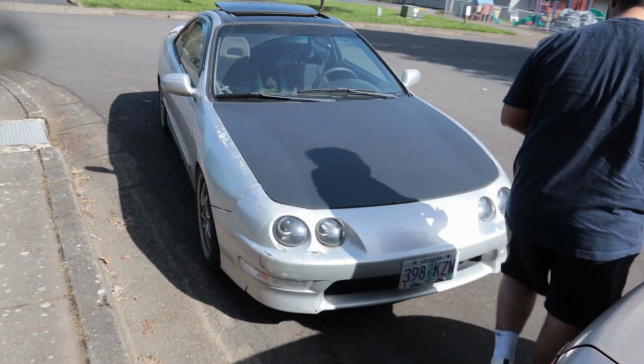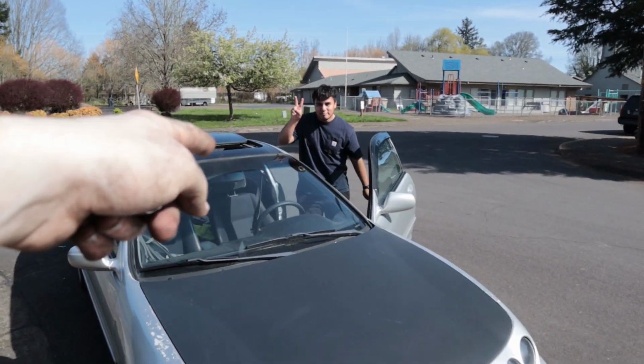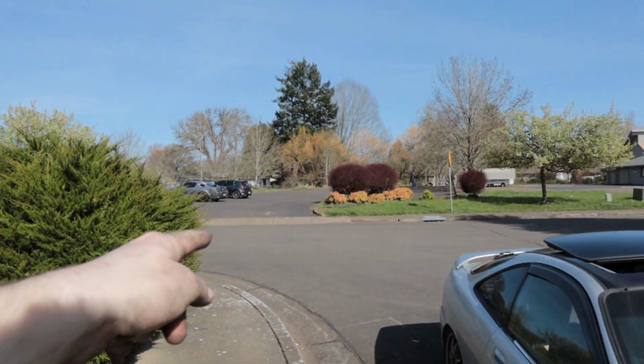All right, so for those of you that saw the last episode where I had some issues trying to install the bags on the GTI, this is Pablo, this is his car. So he's leaving this Integra that he's borrowing from our friend Taylor. He's dropping that off here because he needs to take the GTI back for a little bit.